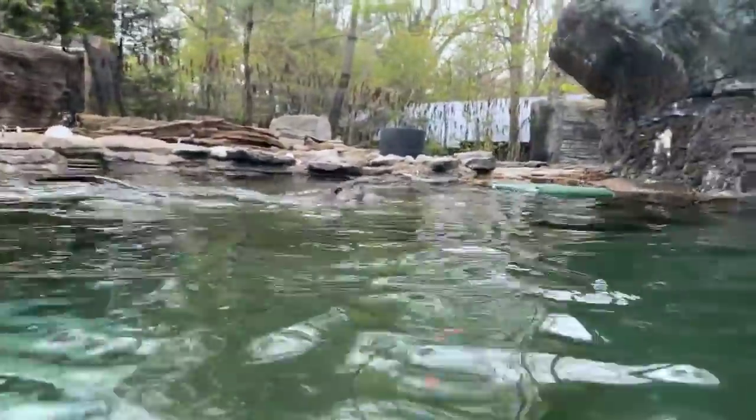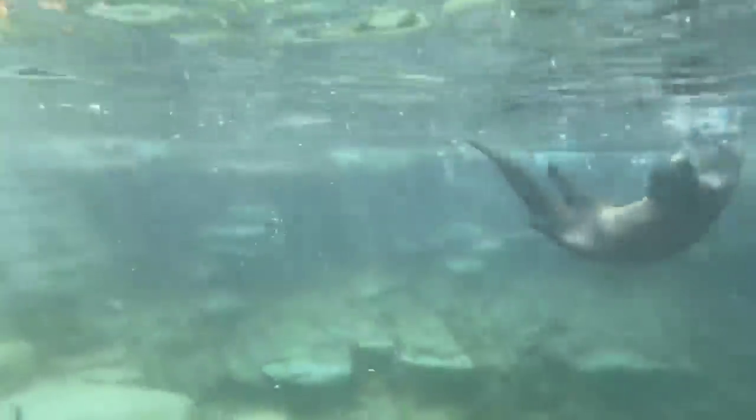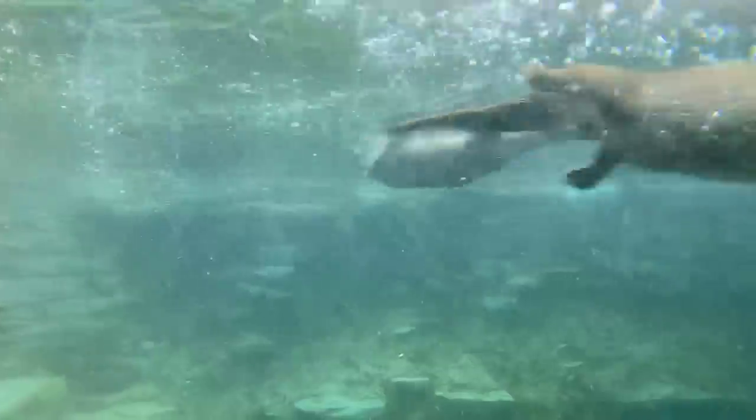We have the question of how long can they hold their breath? They can hold their breath for up to 8 minutes. Although, as you can see, they're usually down and back up and down quite quickly, but if they need to, they can hold their breath for up to 8 minutes.